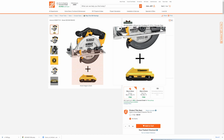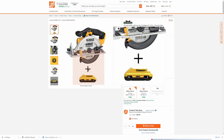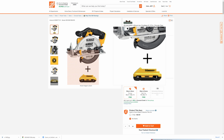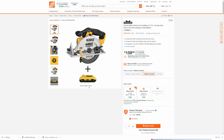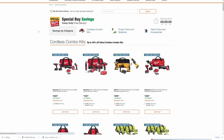So this is a brushed motor, which means you'll probably not get as good battery time out of the batteries on this one as you would on a brushless motor. And so they're throwing in a 3 amp hour battery on this for $159 total. This would be like a starter circular saw for many people.